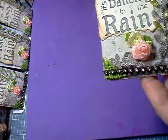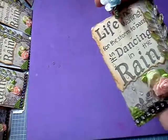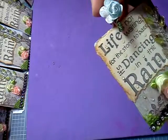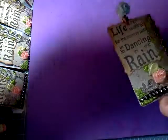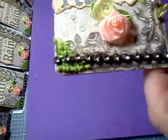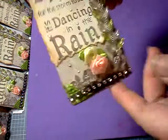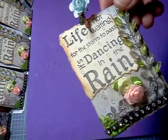A couple of ribbon roses, a mini clothespin at the top that I colored with my Copic and then glued a little paper flower and put some Stickles on there. And the Stickles is Stardust, which is one of my favorites. I have some bling at the bottom and a little piece of green burlap. Then the back is my information, which is more paper from the paper collection.